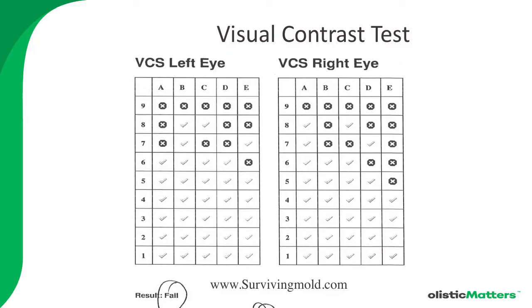Well, this is a report. This is one of my patients. And what you'll get is a grid, and you'll get a score at the bottom, and it'll say pass or fail. Okay, so they did the left eye and they did the right eye. And then they can send you the report. And you say, yep, you got all the symptoms and you failed your visual test. Away we go. I know what I'm doing now.